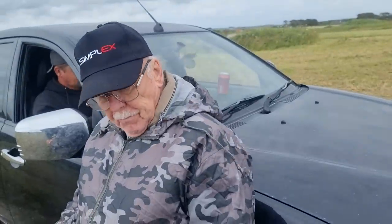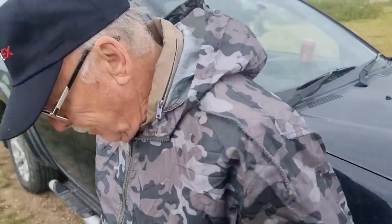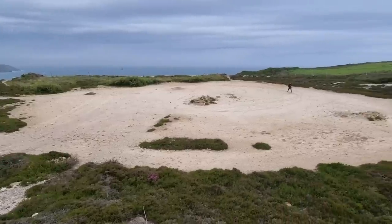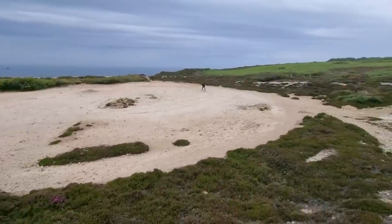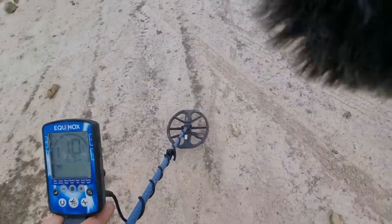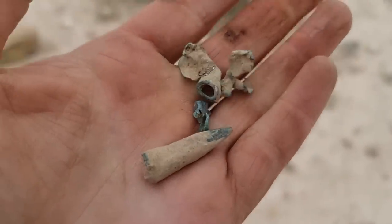Cheers, man. I know you've only been short and sweet, but I'm glad. I better get back and keep the kids happy. So, Steve's taking me to this very interesting big crater on the site, and we didn't know what it was, but now we do. It turns out that it's probably a firing range, because the amount of signals you get here are absolutely unbelievable. We found evidence of lots of exploded shells.